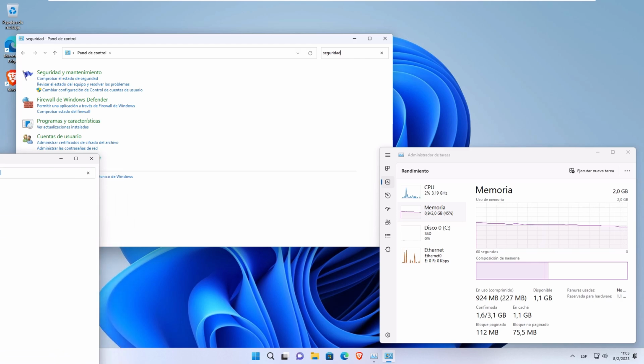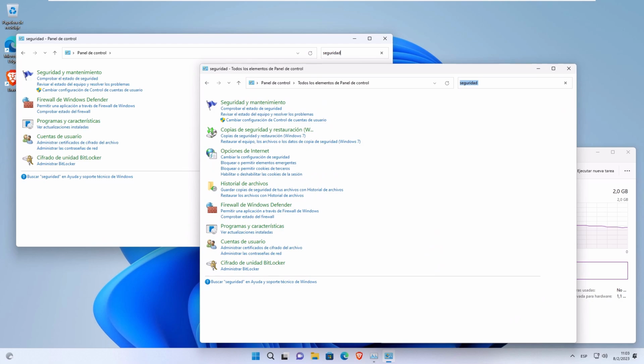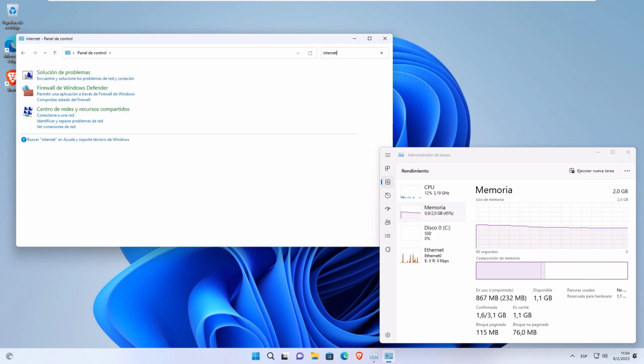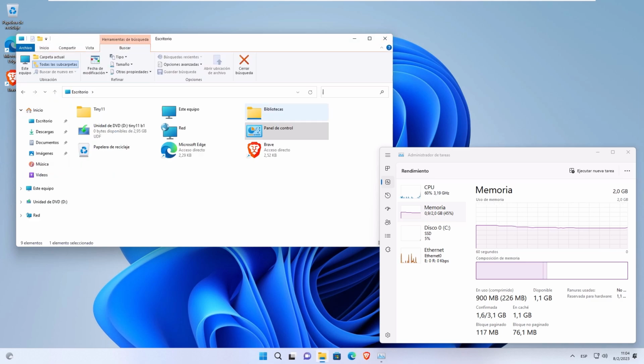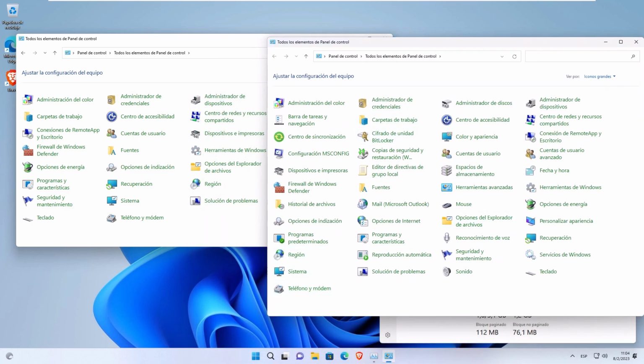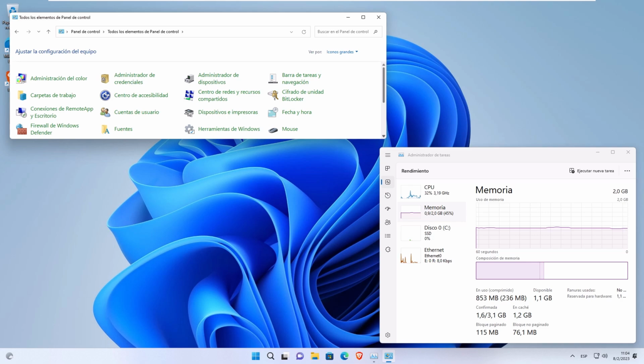Here we have the control panel of our host, our physical equipment, and we see that it has backup copies or restoration security. We can restore the equipment from an image, from a copy, restore data, among others. There are more options. I even see that I have internet options, and Tiny11 does not have them. That is to say, I need to configure my browser with internet options, but I will not be able to do that. Look, it does not have many functions. The control panel lacks some elements that the control panel of my system does have.